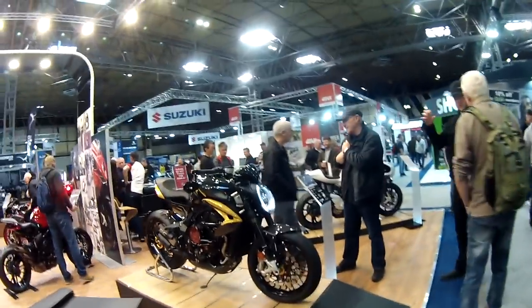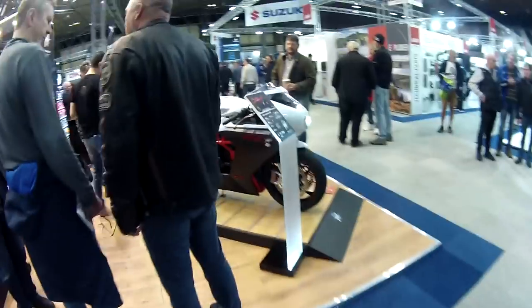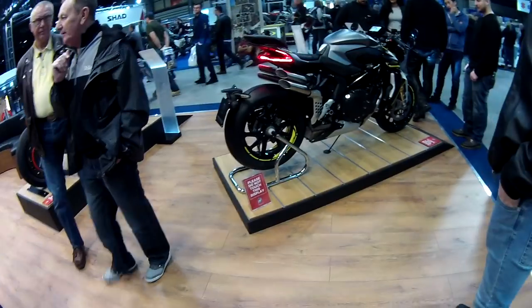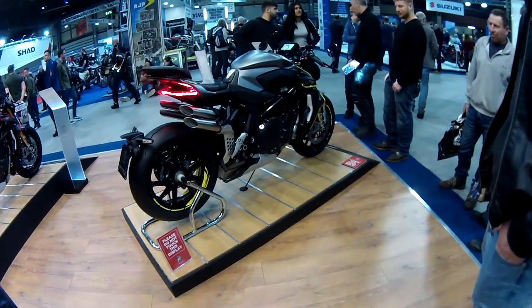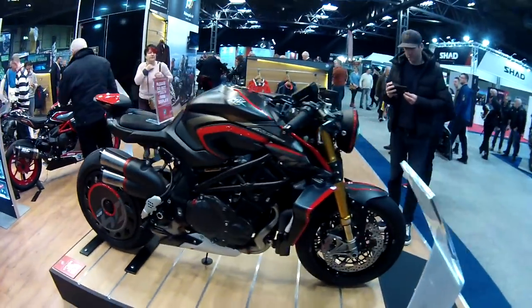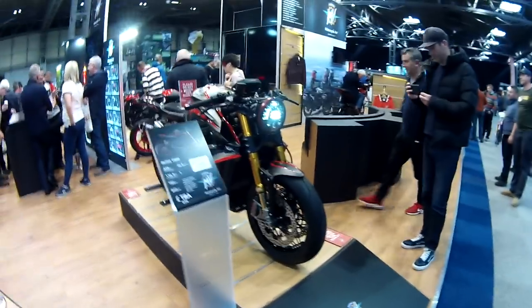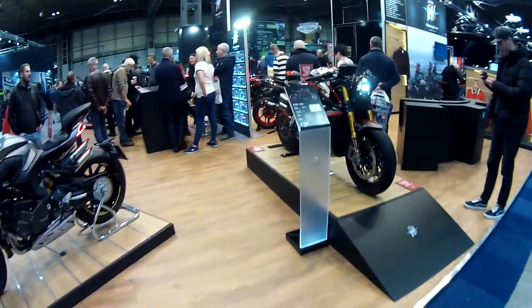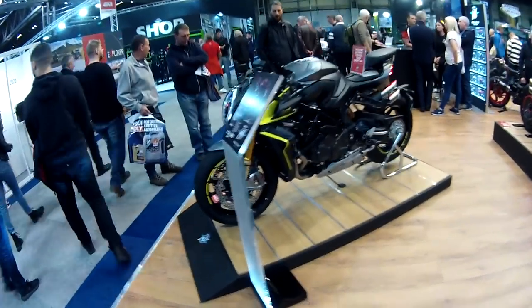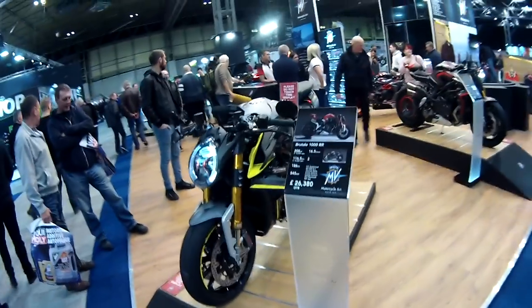Oh, look at these MV Augustas. See, got so worked up about the Kawasaki, almost missed the MV Augustas. Look at these bad boys. Superveloce. Superveloce 800. Oh. Darling. You just look at these bikes and you think, oh crikey, it's just engine and frame. That brutality, it's going to be brutal riding that for sure.